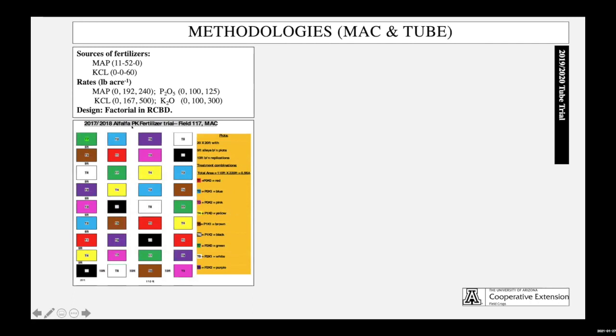This is the field layout that we conducted at Maricopa Ag Center, with 400 square feet plots, 20 by 20 feet in width, with 5 foot alleys between plots and 10 feet between replications. So we combined the MAP and KCl, or P2O5 and K2O, and got 9 combination treatments.